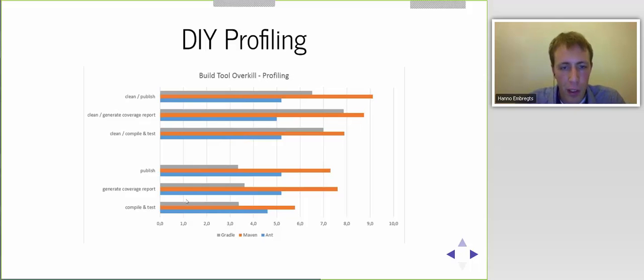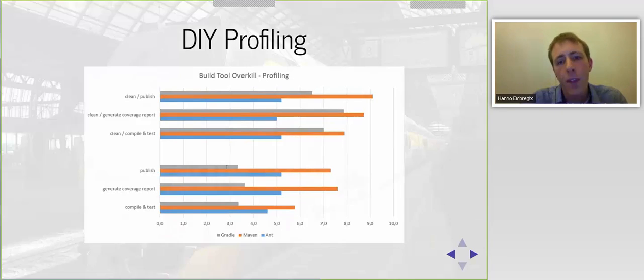And the bottom 3 results are actually the same use cases, but without the clean. And this is where Gradle excels. You can see it right here. Gradle is the gray one. When you do a clean, it needs to do everything over again, and you can see it's a bit faster than Maven, and quite a bit slower than Ant, for all these things actually. But when you don't perform a clean, Gradle is the fastest of them all because of the incremental build feature that it supports. So that's just great. It gets very fast this way.